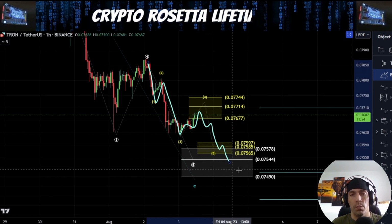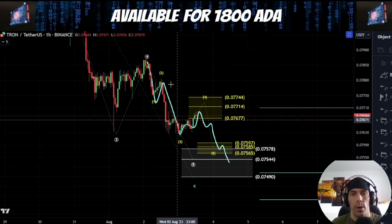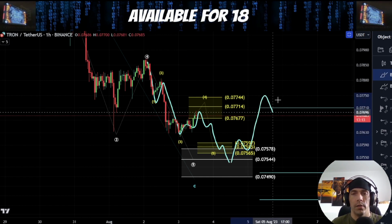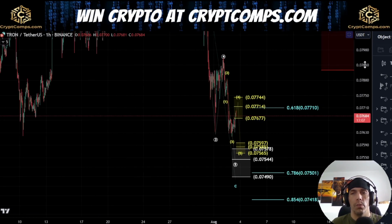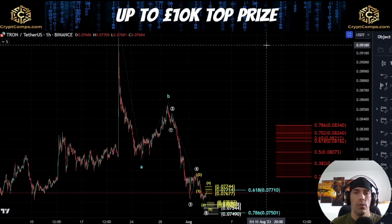What we need to do then is monitor what happens after this point. If we get 3 waves up, this could align with continuation to the downside as long as we stay below this high. If, however, we see price start to react to the upside in 5 waves and we start to take out this level, then potentially what we could see here is a reversal point where we are looking for that possibility of seeing a bigger 5-wave move to the upside.